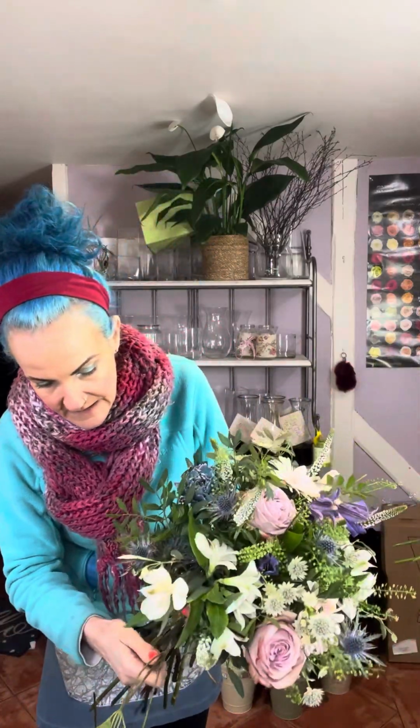Right, another clematis. Just trying to find the one I want here. Yeah, I cut that one in half. It's quite long, so I shortened the stem.